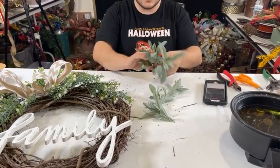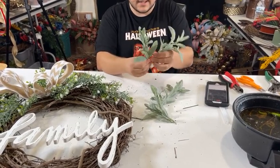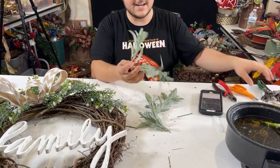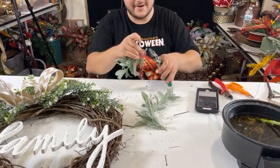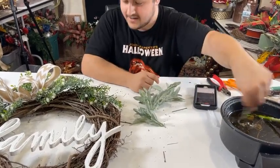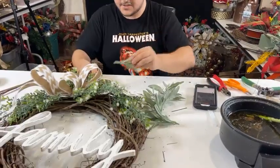Hobby Lobby has raised their prices a little bit over the last year, which is funny because they said they were going to be lowering their prices, Alex, because they did away with the 40% off coupon. But I haven't seen that yet, you guys. So you let me know if you've seen prices lower. We'll just take some of these branches, work them in.